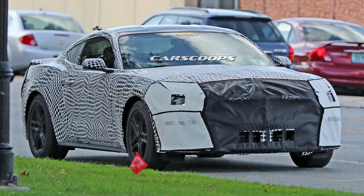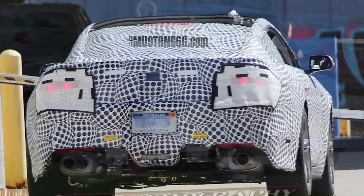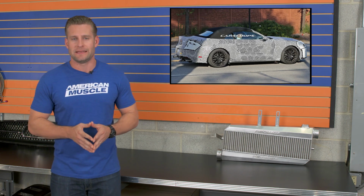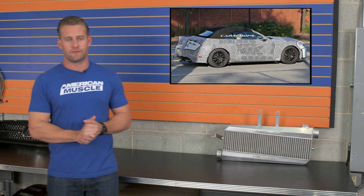First things first, obviously this car is heavily camoed from Ford in both the front and rear, and this obviously points to a pretty big refresh for the 2018 model year. Think 2011 and 2012 making the change through 2013 and 14.